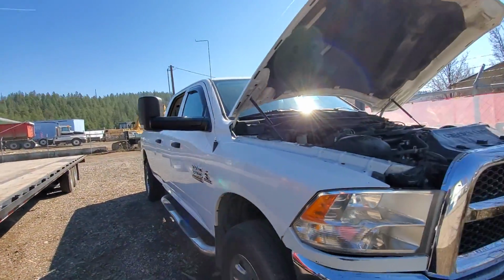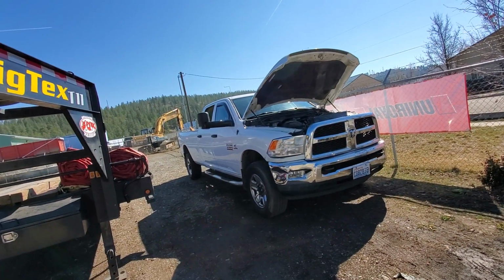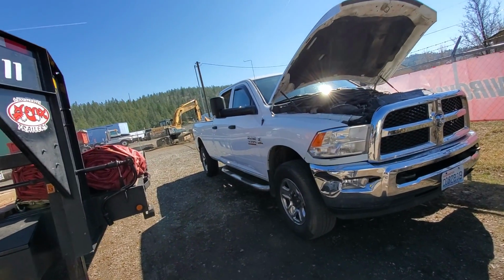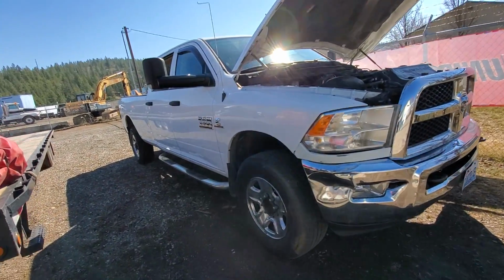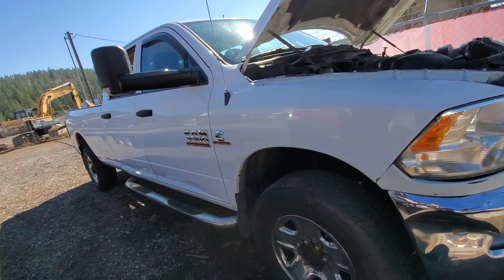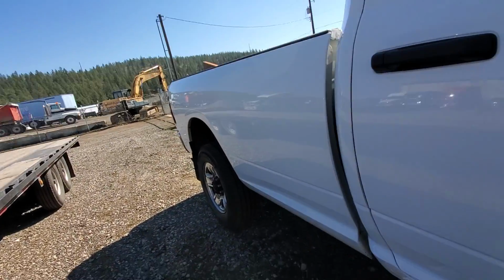So let me give you a rundown. 411,000. Round it off, 412,000. She's breathing and living and kicking. The typical question: how's the front end? A set of upper and lower ball joints, and that's as much as the front end's been worked on. What about the frame? What about the body? What about the door panels that always fall off?